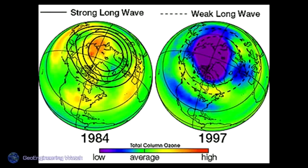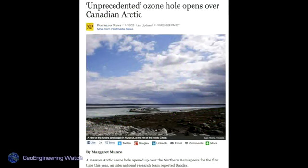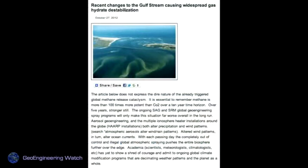Many have felt how hot the sun feels on their face. If you drive through parking lots at Costco, Walmart, or around Reading, you'll see the south-southwest sides of the trees literally burnt off. This is not natural, and this ozone hole is expanding. They're trying desperately to hide it. Unprecedented ozone hole opens up over Canadian Arctic. More documentation on the ozone problem.